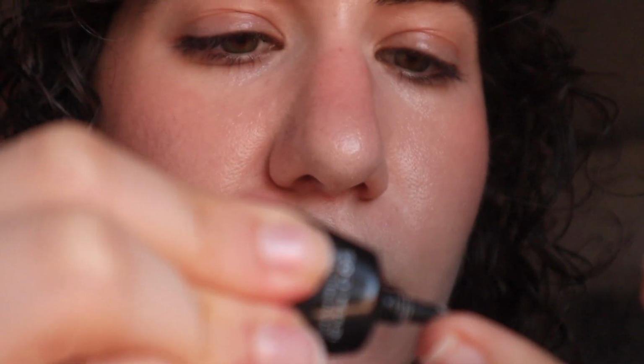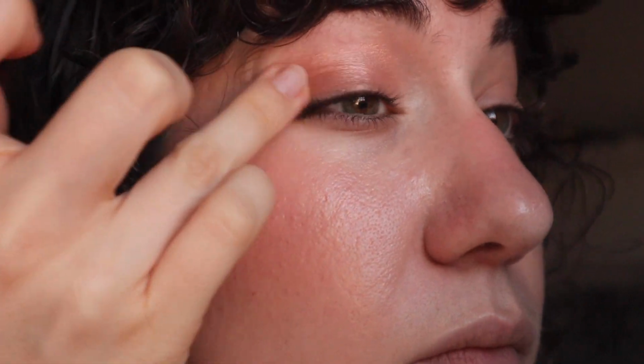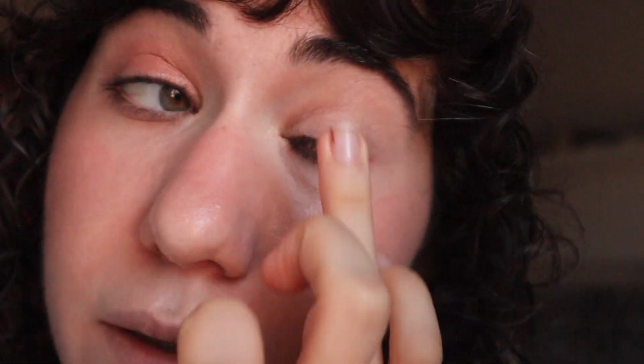I'm still using the one from Lovecraft Beauty. Starting to get a little concerned that it's getting old, but I'm not gonna worry about that too much for now because it hasn't really irritated my eyes at all. And then I'm gonna use Phytosurgeon's Potent Petal as a base, sort of like a MAC paint pot base, because this has a nice foiled metallic look to it, but it's very close to my skin tone, so it's not gonna look too apparent.